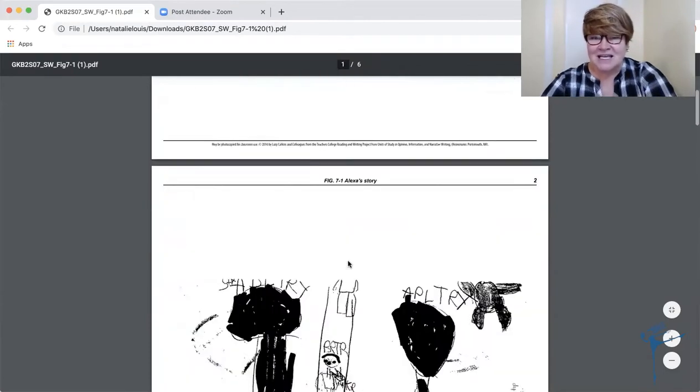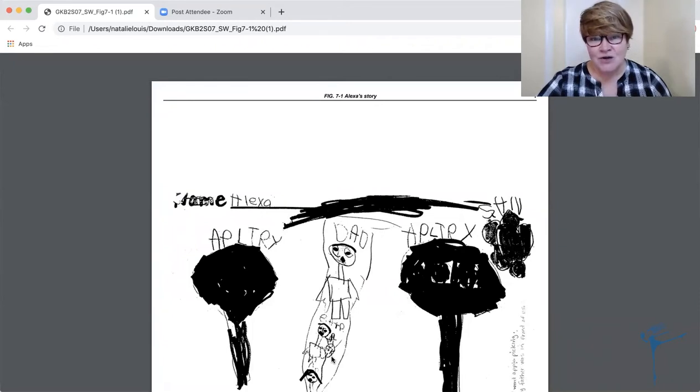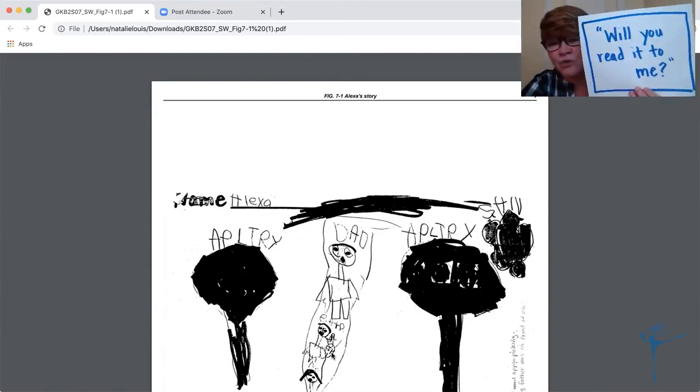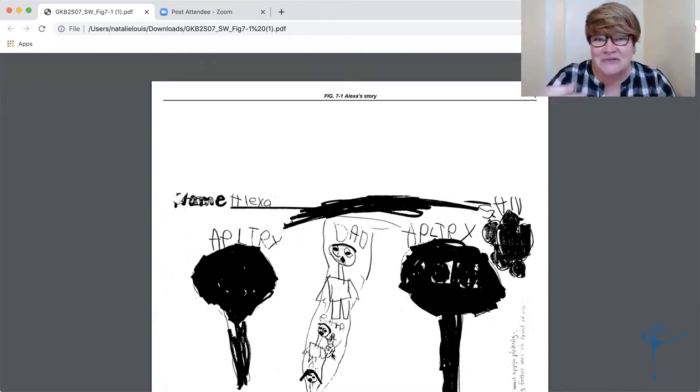Okay, and then, especially in this story, there are some things that are easy to read and some things that are hard to read. And the truth is that as you get to know your child as a writer, their own particular ways of writing words, as they continue to know more about writing words, you'll come to understand. It's almost like their temporary spelling becomes clearer to you the more you look at their writing. But you might say something next like, will you read it to me? Because that gives you a chance to hear what they wanted to say.